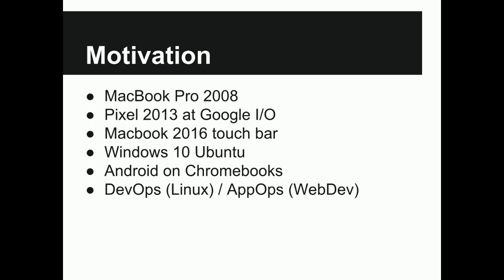I even have a friend who works at Apple who doesn't want to use the touch bar at all. He's a Vim user, likes function keys, and that's what he wants. It's in your muscle memory, and it's hard to move away from function keys if you've been using them for a long time. And then Windows came out and now supports Ubuntu. How the heck did that happen? I guess maybe they got MacBook envy or Linux envy or something.